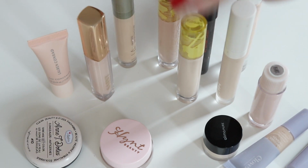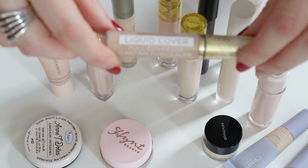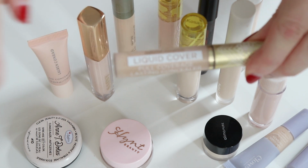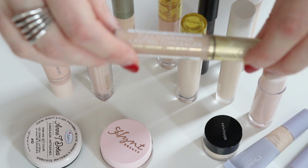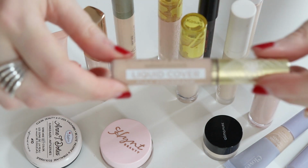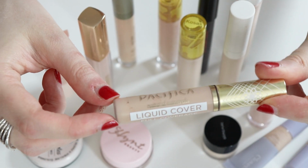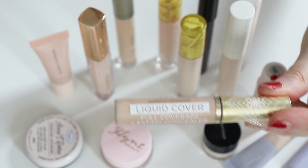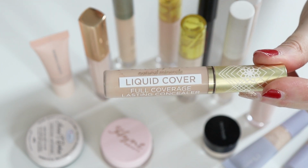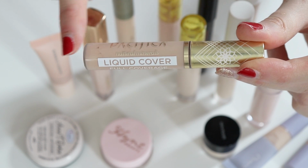Okay, the next one I'm going to be decluttering is this one. Does anybody remember this? I feel like it has been so many years since I've talked about this. This is the Pacifica Liquid Cover Concealer. This is in the shade 20 NF, and I got this along with the foundation. This is the lightest shade they had in the concealer, and it was always a little bit deep for me, but I really like this concealer because at the time, this is one of the most high coverage concealers I had ever found in the clean beauty space.